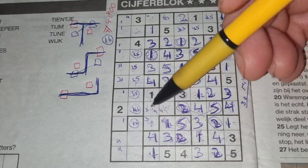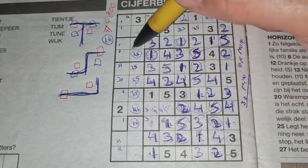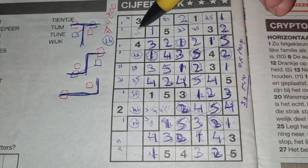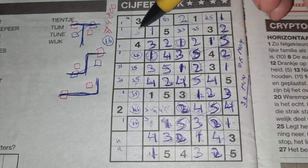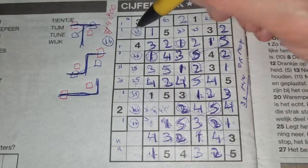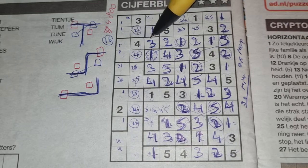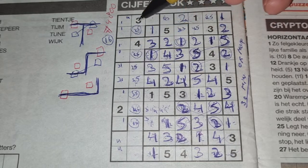I'm thinking 1-4. The difficult part about this box. Can be 1, can be 3, can be 4, 2 or 5. Wow, a lot of 2 and 5s. 3 and 1s.